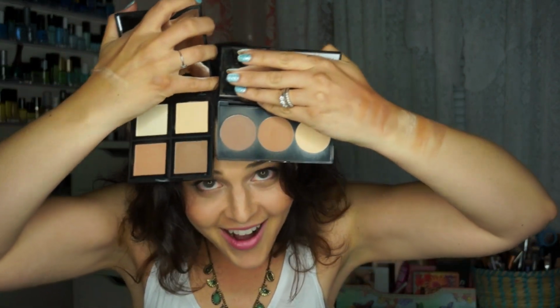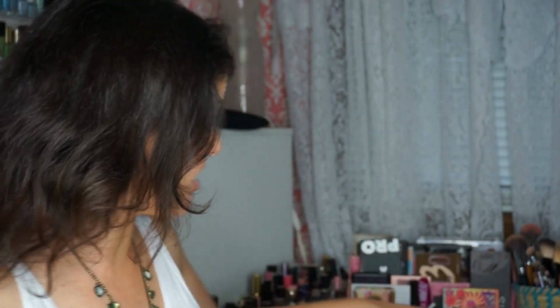Ooh, so what? I'm excited about that. You know, like I said, they're not exact, but they're pretty stinking close to dupes. Okay, so let's go ahead and move on to the eyeshadow palettes.